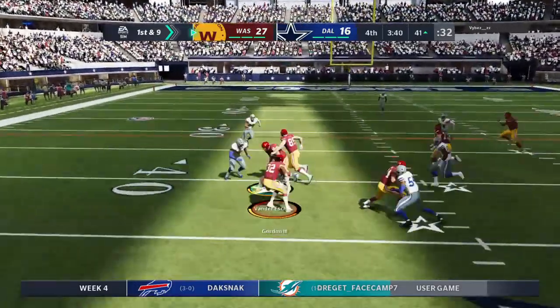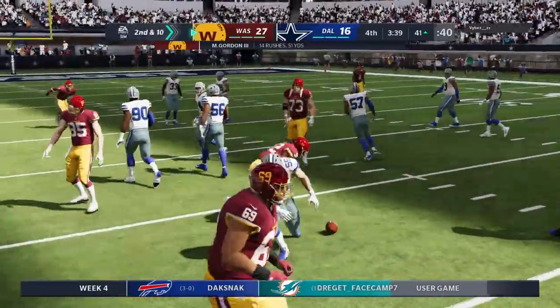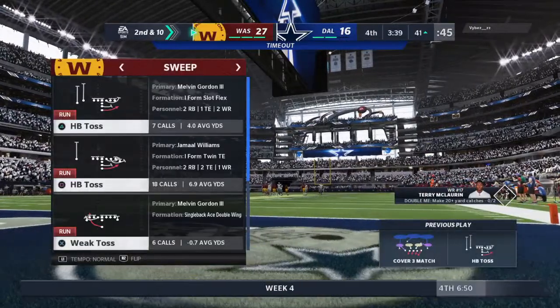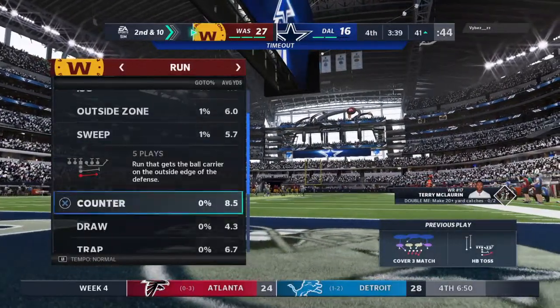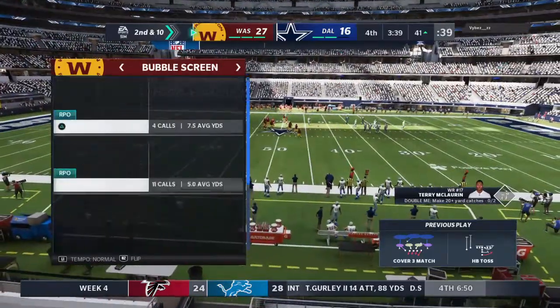Following the penalty, here's Gordon. And he'll lose yardage here, back at the 41. It's a loss of a yard there, and now 2nd down. Now the Cowboys going to burn the first of their timeouts. That'll leave them with 2 remaining.